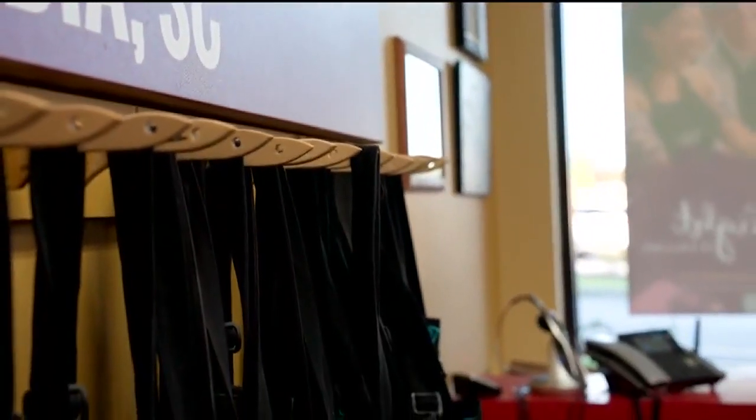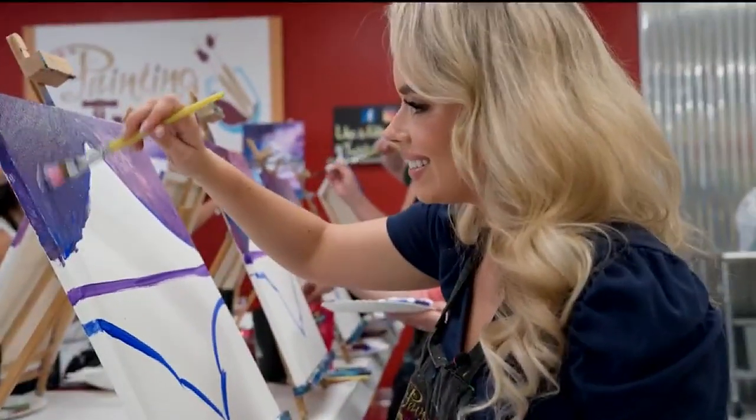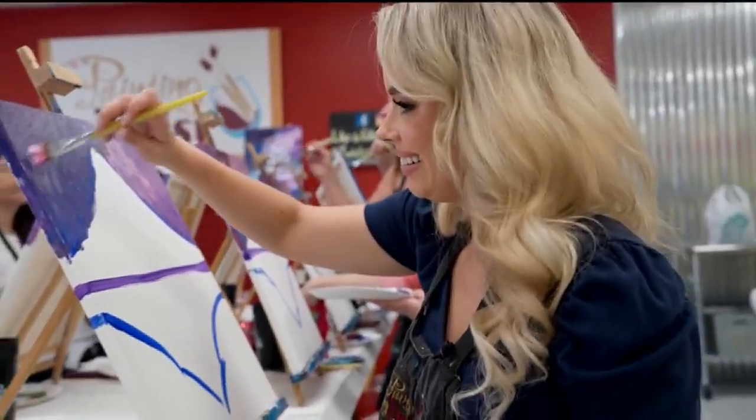Yeah, I love that. And so painting with a twist, tell us what the twist is. So the twist is that you bring your own drinks. It can be wine, beer, or champagne. So that's where the twist comes in. And of course, just having fun. It's getting there. We're adding different layers and textures, so we'll see.